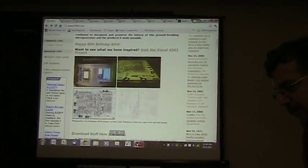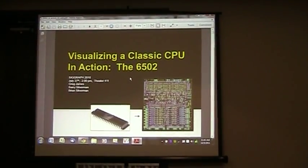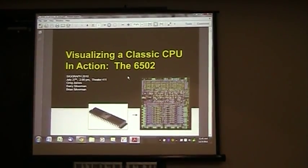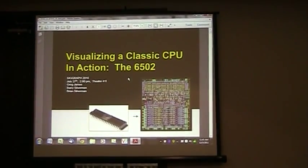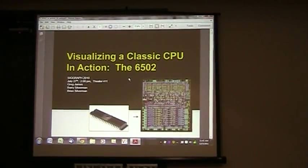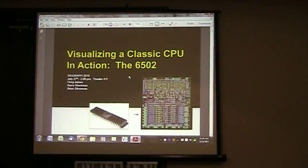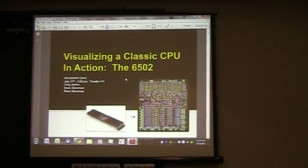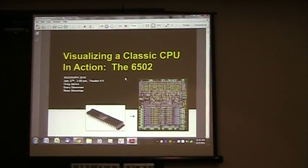So about 2.5 years ago, a guy named Greg James, an engineer from California, says, hey, I'm really into photography and I like decapping chips. Why don't we do what you did for the 4004, except we'll do it for the 6502? And Greg is quite a wild man.